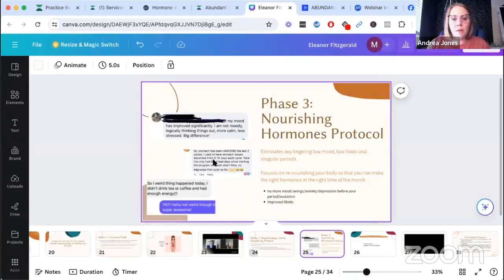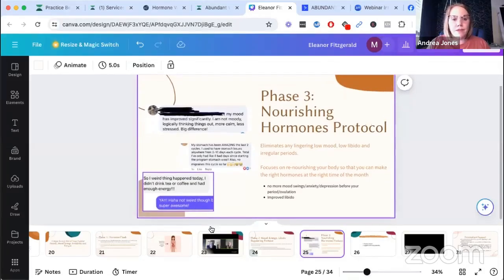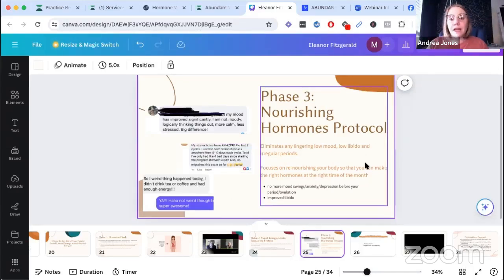And you can see some real-time testimonials over here. We have hundreds of these, so I cannot possibly fit them all on one page. But in phase 3, if you think about phase 3 like tying up all of the loose ends, it's like putting the bow on the present, right? So this eliminates any lingering mood swings, low libido, or irregular cycles. This is where all the symptoms just go bye-bye, okay?